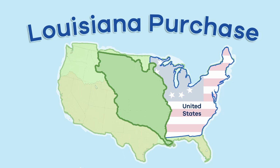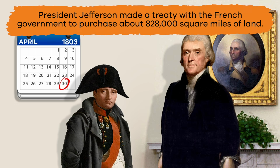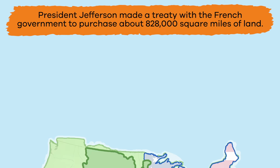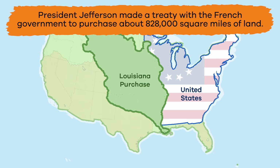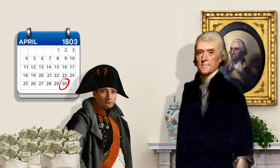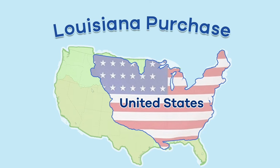As the population of the United States grew, so did the need for land. That is where the Louisiana Purchase comes in. On April 30th, 1803, President Jefferson made a treaty with the French government to purchase about 828,000 square miles of land west of the Mississippi River for just 5 cents per acre, for a total of $15 million. This purchase doubled the size of the United States.